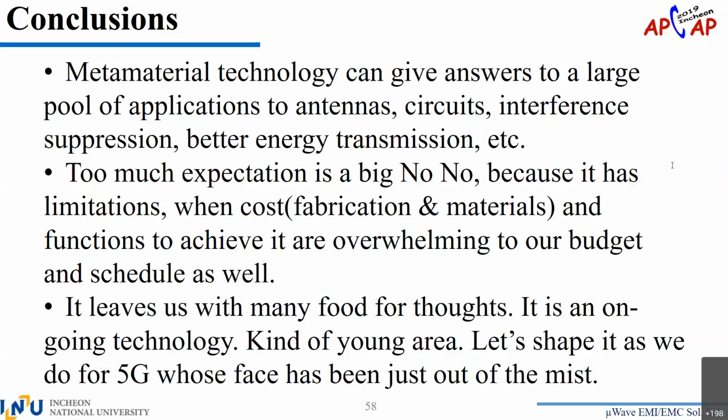How the wave propagation differs when the metamaterial surface is used as a superstrate or back reflector surface. How the wave propagation? Yeah. Metamaterial surface is used as superstrate or back reflection surface. What wave propagation? Let me tell you this way.